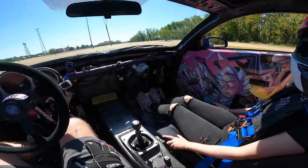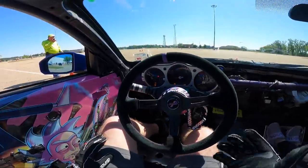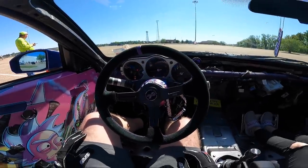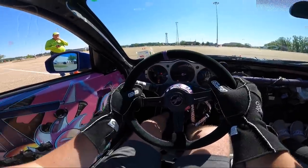I mean, good news is that the car's launching well. I'm not spinning on the launch. I think I got that part down. Now it's just figuring out how to drive it. This car is just genuinely stupid.